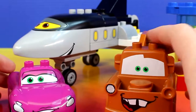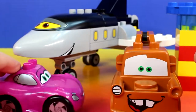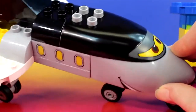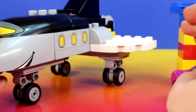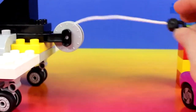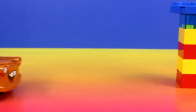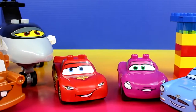So here's everything all set up. It comes with Mater. And it also comes with Holly Shipwell. Comes with this cool airplane. And it comes with a cable so Mater can attach. We're also gonna add in Lightning McQueen and Finn McMissile to have a story.